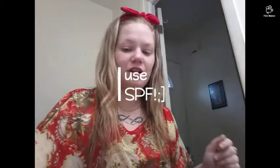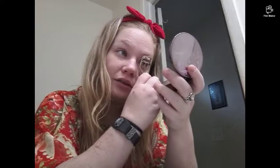So next, I'm gonna be curling my eyelashes with this e.l.f. eyelash curler. All my products that I'm going to be using here are drugstore and affordable.